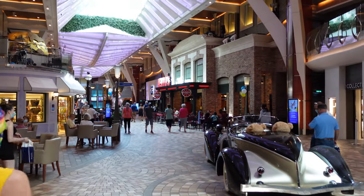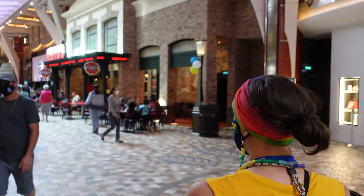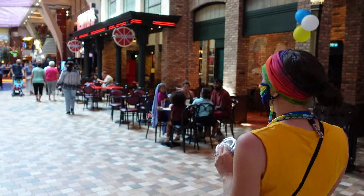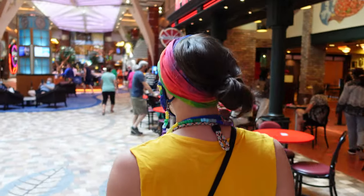Now it's almost time for lunch. We're gonna go to Chelsea's favorite location. Of course, we haven't been to it on this ship. We went on Navigator, a Loco Fresh, for lunch, which is not here. We're in the Promenade because we're doing our drink fill up. Stop number one, time for some drinks. Yeah, then we're gonna go to Loco Fresh.